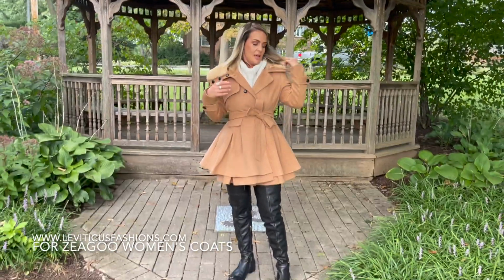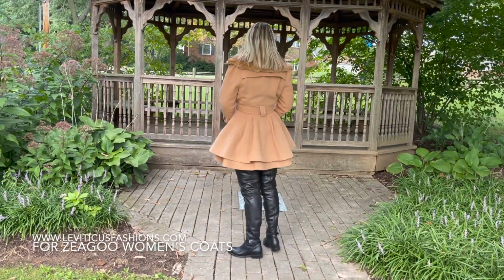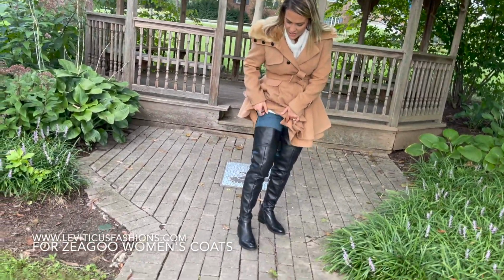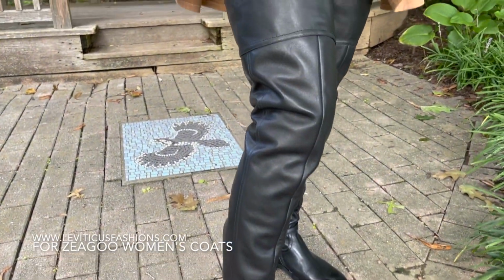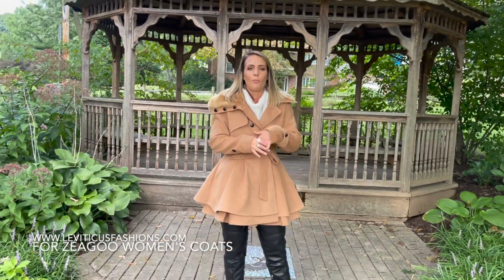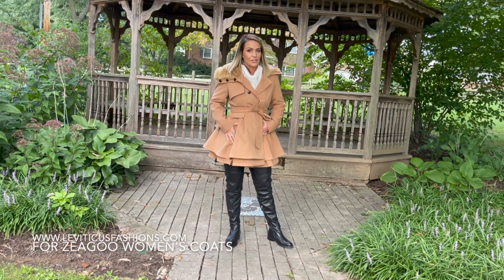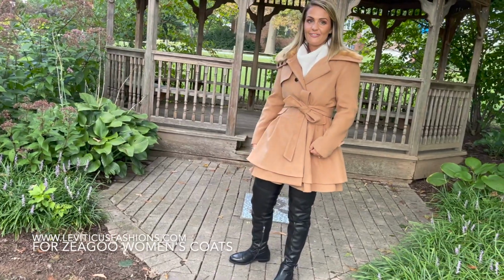it is awesome. It does have a faux fur collar, and I'll just show you the back. And I'm wearing it today with these Leviticus Fashion thigh high boots. And these are the flats, so I can wear them all day long. Not that I can really wear the other ones all day long, but these ones are just more casual. And I absolutely love the look, so give it a try for yourself.